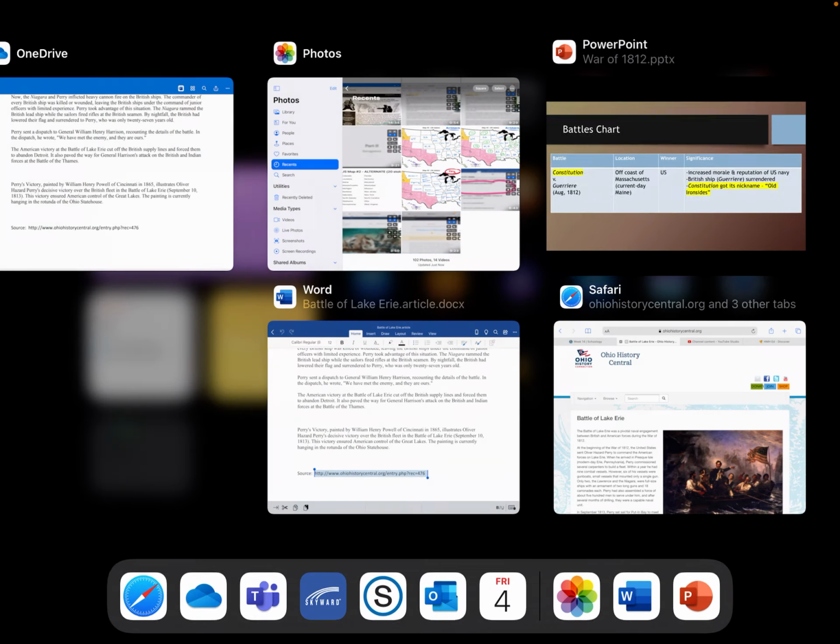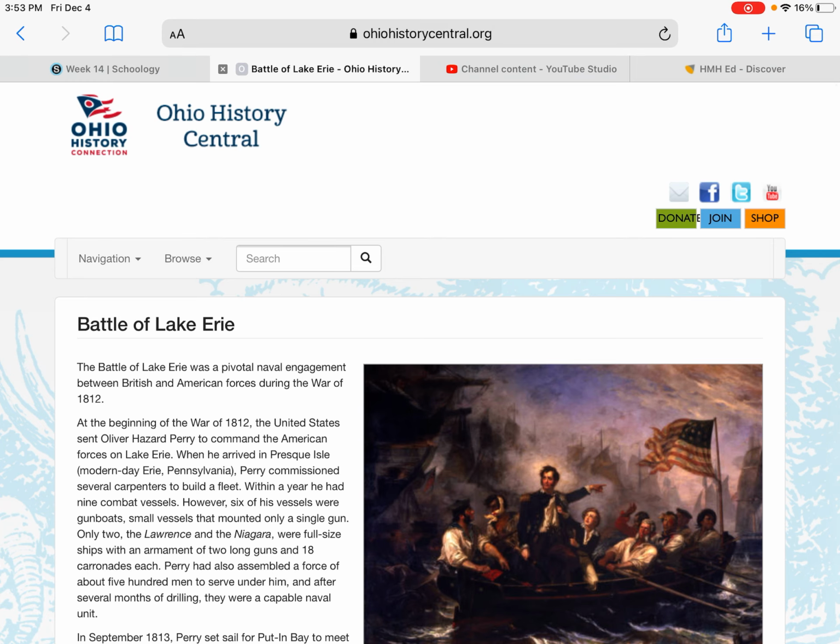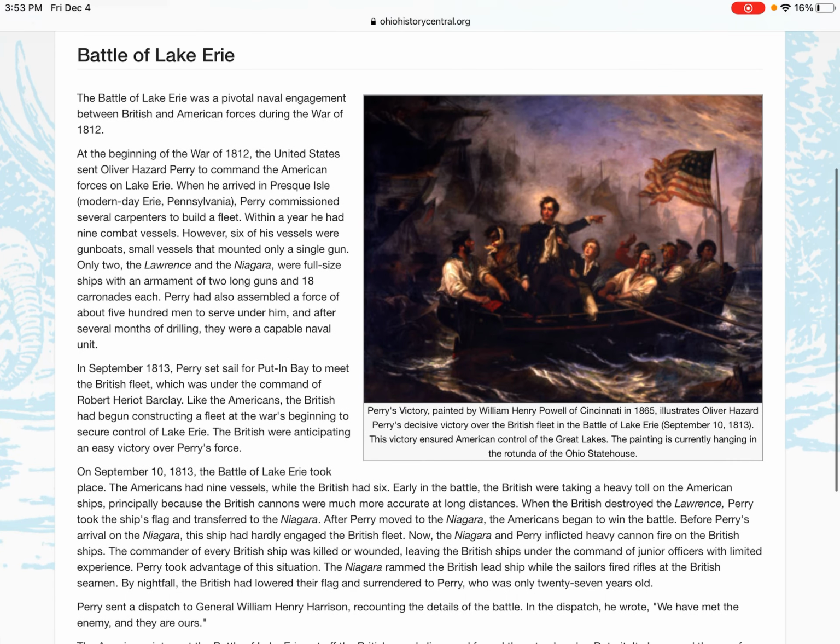Now, we're going to switch to the Battle of Lake Erie, and there was a link on today's page to have you read about that. So I'm going to read through that with you now. This is a bit of local history because, of course, it happened on Lake Erie, which is not far from us. The Battle of Lake Erie was a pivotal naval engagement between British and American forces during the War of 1812.